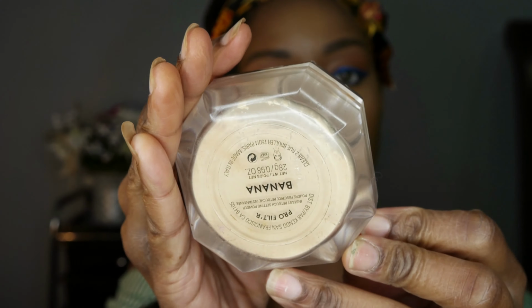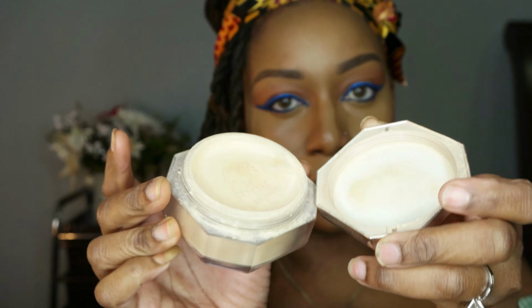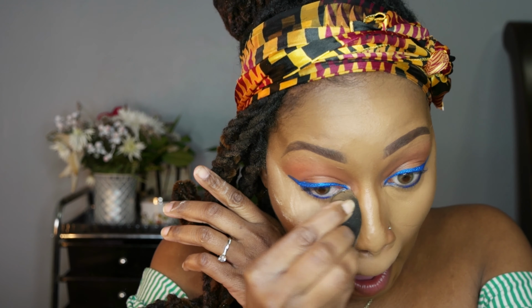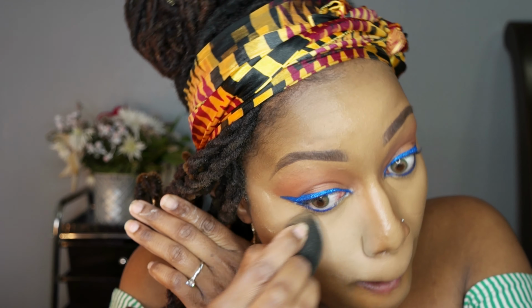Now we're going to go into the Fenty Pro Filter Loose Powder. I use the shade Banana. I'm really trying to love this powder. I don't know, it just was never one of my faves. It works, but I just prefer others, so I don't really reach for it as often unless I decide, yeah, I'm gonna do a Fenty face. That's pretty much the times when I reach for it.